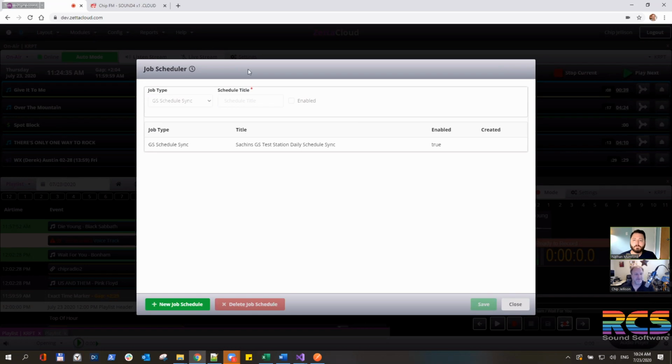So if you're an admin for a system and you're looking at this and saying, wow, I don't want my users to have access to all of this, it is something that you can lock down with rights. So, fear not, you have controls.